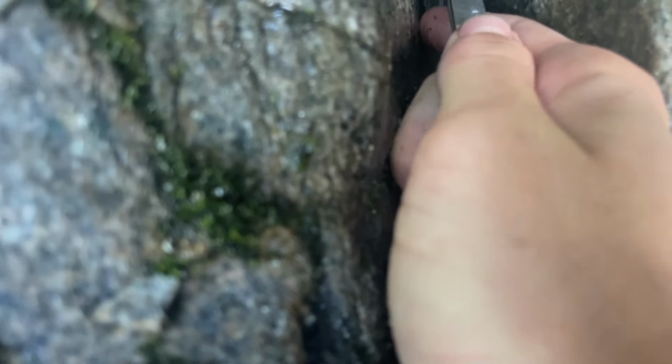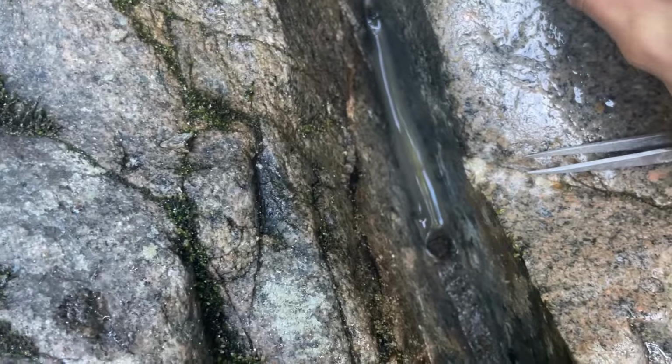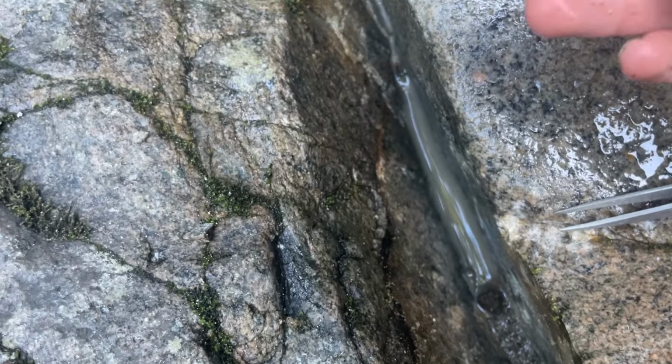Watch this. Yep. All right, thank you. There it is. Nice wee piece, nice wee little nugget there. Nothing massive, but it's still a good wee find there. Surprised the detector pulled that so deep. You could tell it would be thin because it was down in such a small crevice, but that's a good wee bit. Yep, good stuff.